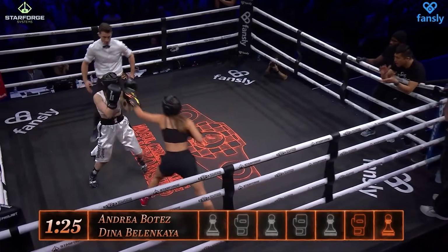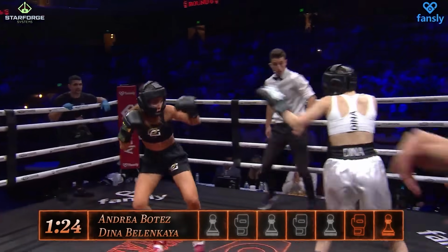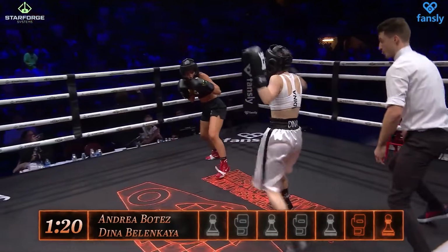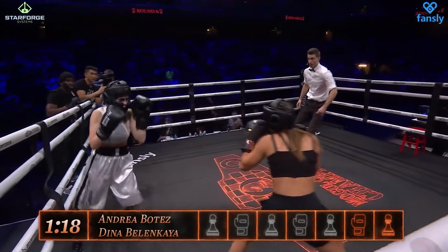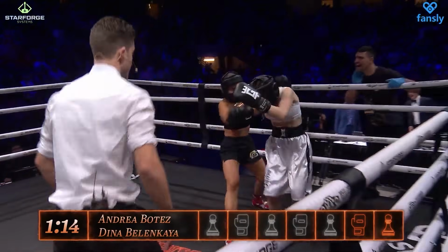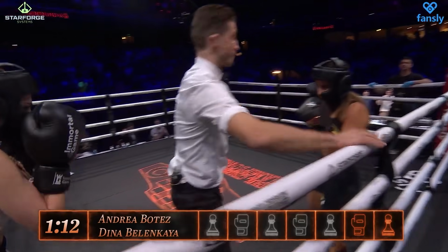Do these touch gloves? Wow. Bobbing and weaving, getting in tight. Dina back. There's that overhand right. Overhand rights. Oh, clean jab connects up the middle. Clean connect. Chasing her around the ring. And Dina again stayed away, being smart, playing defense. But boom, left hook. Oh, the temple.